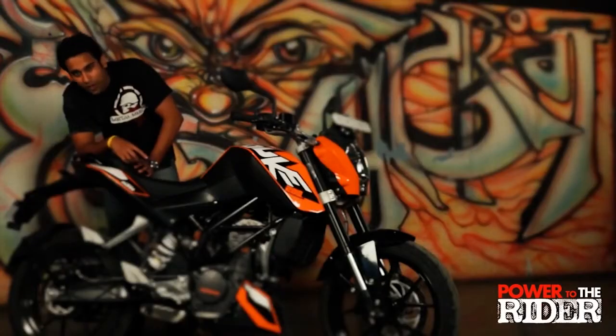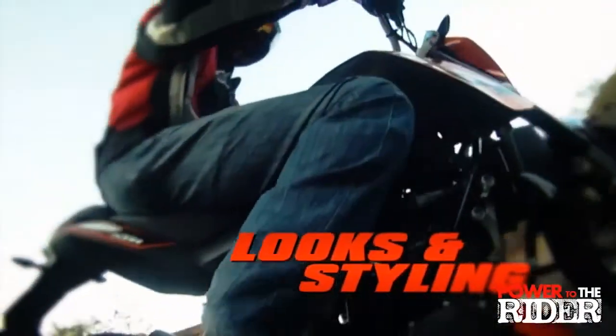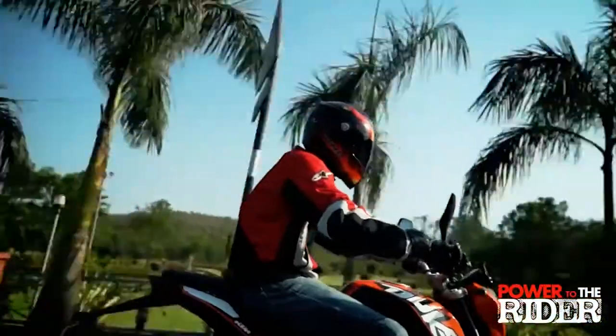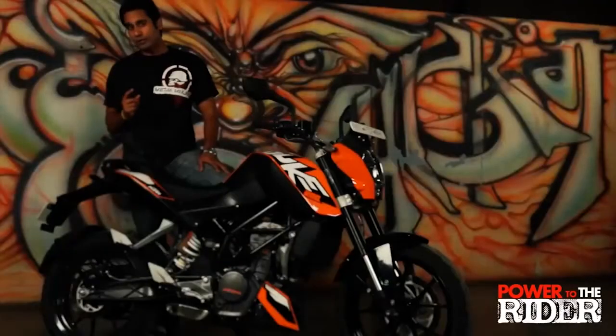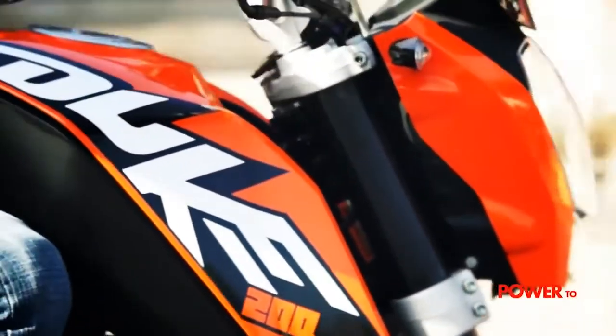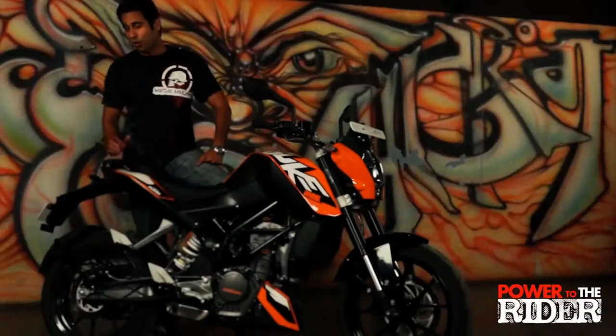This is KTM's brand new street fighter, the Duke 200. And boy, does she have a mean streak. I was pulled over by the cops three times in the past two days when I was reviewing this bike, and not once were they interested in seeing the papers. That's the kind of impression the Duke makes on you. You look at it once and you have to look at it again, and by then you're already awestruck.